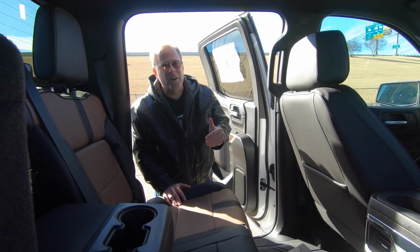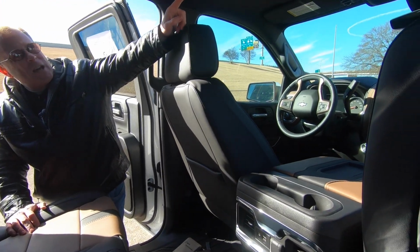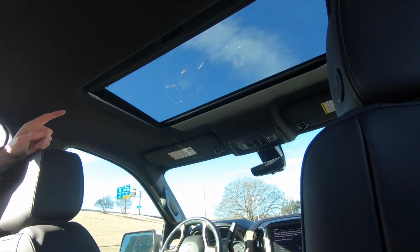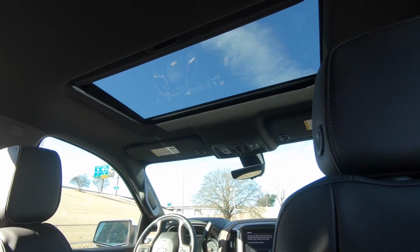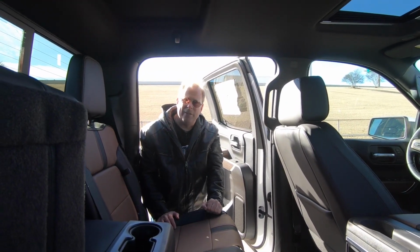And while we're here, one more thing, it's just going to be a lot easier to see from this angle. We've got the sunroof, the power sliding sunroof right here for the front seat. Not a panoramic, at least not yet. Maybe we'll see that sometime in the future.